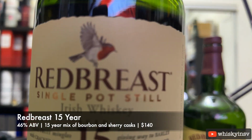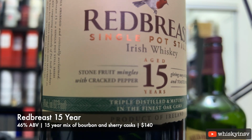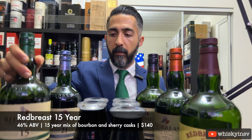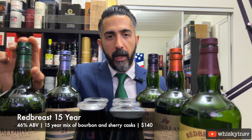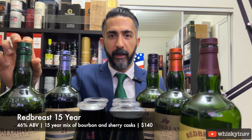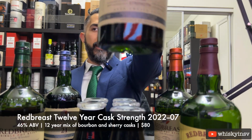Next, number two, we have the Redbreast 15 year, and this is also the core range at 46% ABV. This is a much more reasonable price, at least it was until recently. It was around $100, and now they've jacked up the price to 130 or 140, something like that, I guess. So yeah, inflation is definitely real and present.